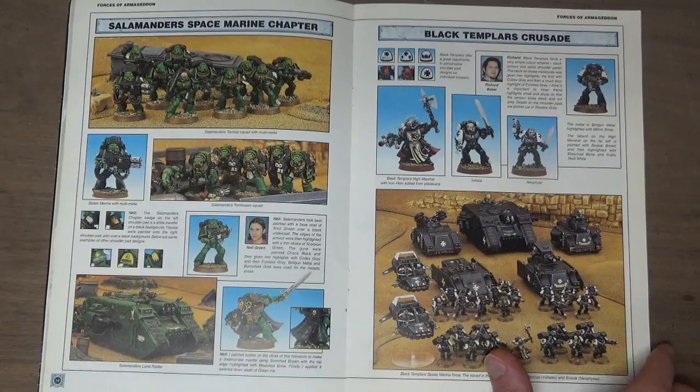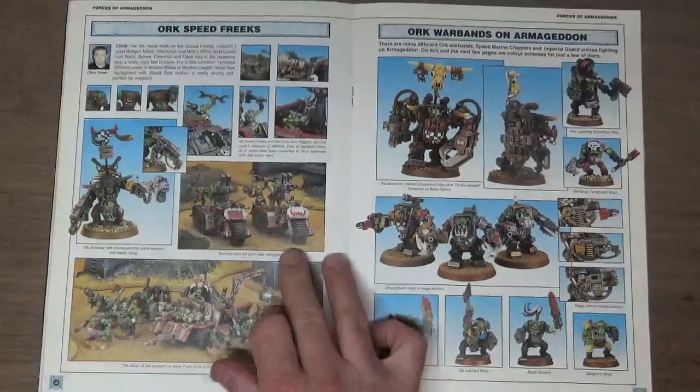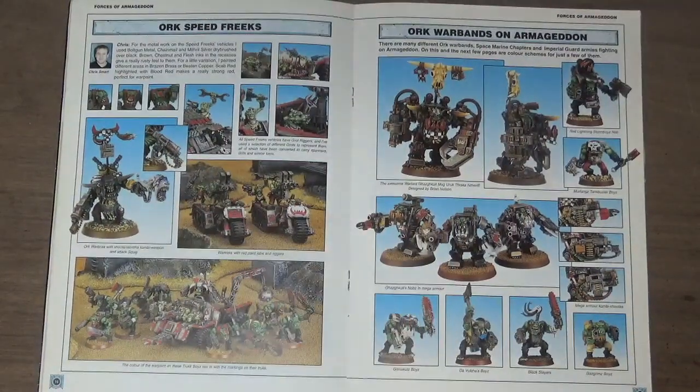Guess I had totally forgotten about that completely. It's pretty cool though. And here you go, the Speed Freaks. Showing you all the Evil Suns paint schemes you can do. Cool.